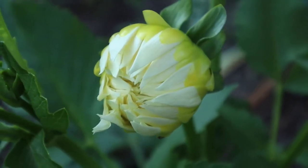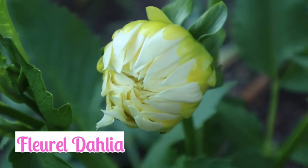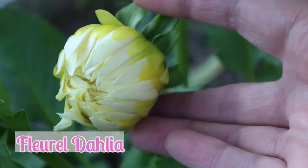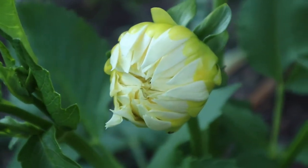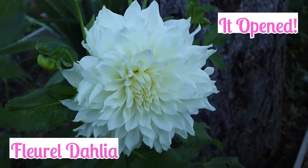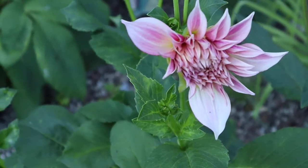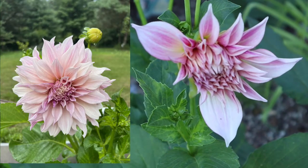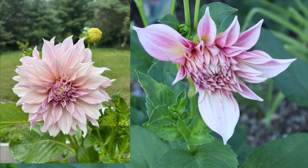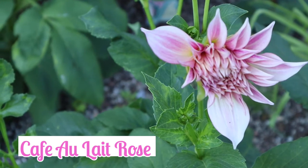This dahlia is also part of the bridal mix that is getting ready to bloom. Look at that bud, isn't that huge? That's gonna be beautiful when it opens. This one is also part of the bridal mix. I will show a picture in the corner of this in full bloom. This is an awesome looking flower. I believe this is the Cafe a Latte Rose.